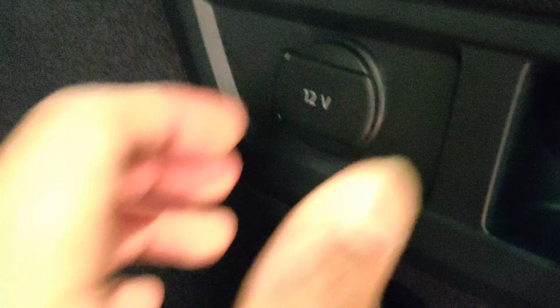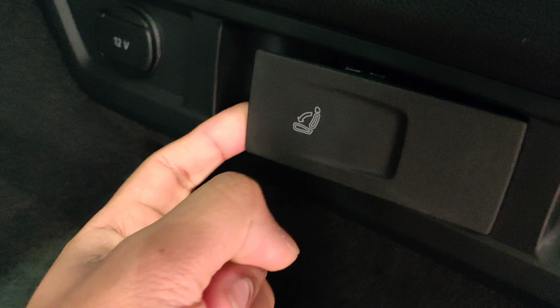And of course, the nice ŠKODA functions. That LED torch. Some hooks to hang stuff on. There you go. Charging point. And you can also release the seats with these levers. Yeah, so now let's close it.